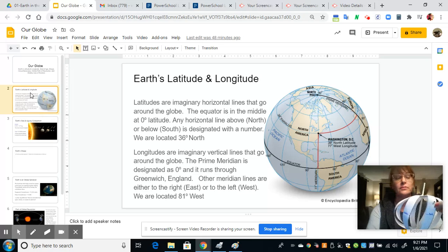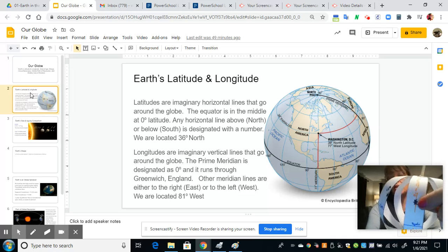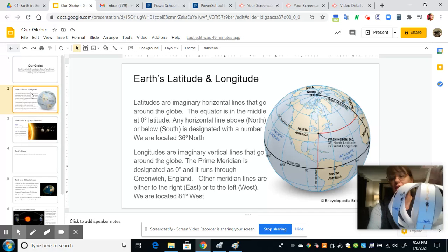That is our latitude. Now, the other very important line is the prime meridian. It goes from pole to pole. So it goes from the North Pole, wraps around, and that is called a longitudinal line, okay? Imaginary longitudinal lines. Now, we are not on the prime meridian, but this little spot right here is very famous. It's called Greenwich, England, and the prime meridian goes right through Greenwich, England. So this is the 0 degree prime meridian.